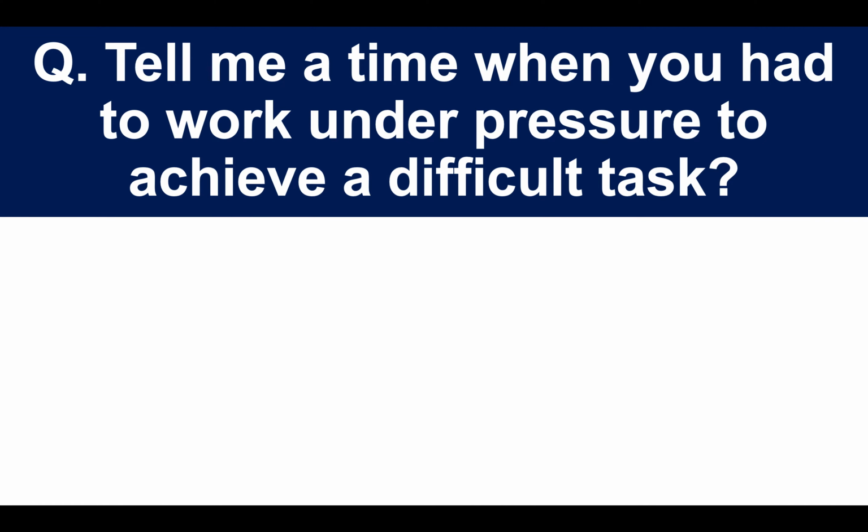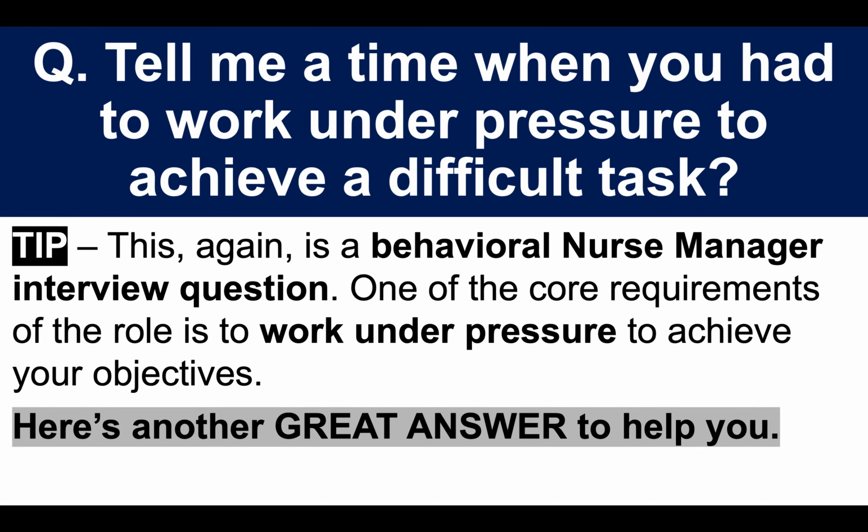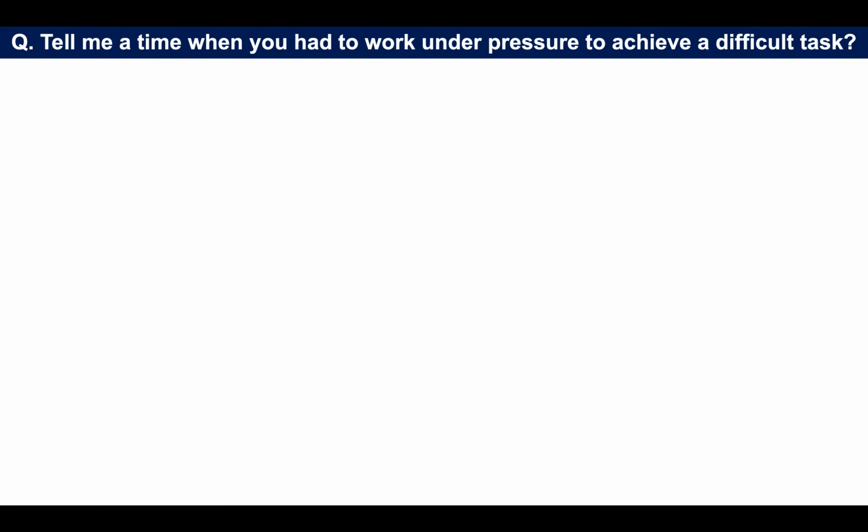The next question. Tell me a time when you had to work under pressure to achieve a difficult task. Now this again is a behavioural nurse manager interview question, and one of the core requirements of the role of a nurse manager is to work under pressure to achieve your objectives. So here's another great answer to assist you.